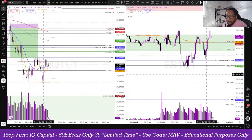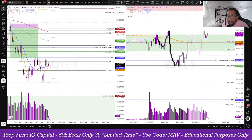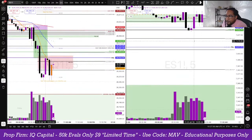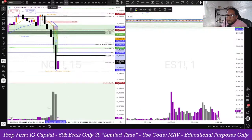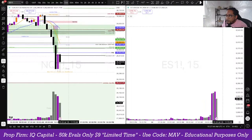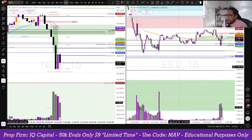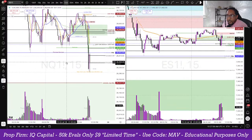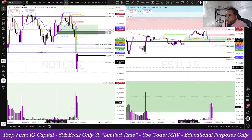NQ seems to be the weaker of the two. It looks like we have a small SMT divergence here on the 1 minute, which I really don't give too much weight to. And so we swept the lows here on NQ, which seems to be the weaker of the two. Didn't quite sweep the lows here on ES.